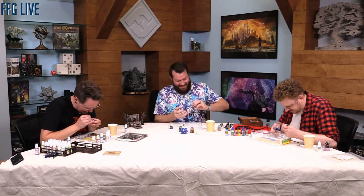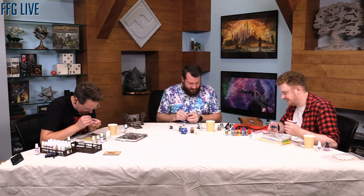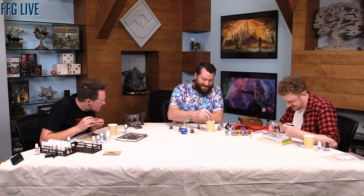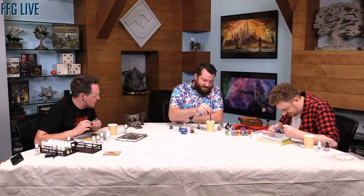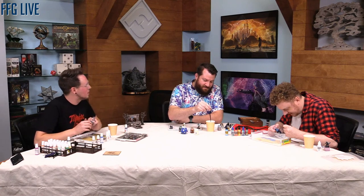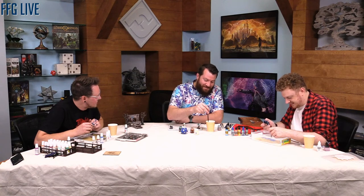Got it. All right, there. I've got a black rim, and now I realize that I missed some of the brown. Dang it. Yeah, I think that really completes it. That's done. That's your first finished model, right? It really would be right now. That's my first finished mini.